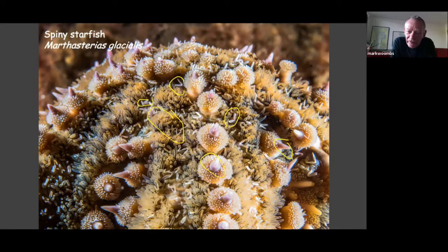These are little jaws that actually stop things from settling on it. If you think all these starfish, they're always clean. How do they maintain their cleanliness? Well, these little jaws will actually remove anything that settles on it. They can be used in defense. And there's one species, not in the UK, that is actually able to catch fish with these jaws, and then it's able to feed on them. And if you look at these little pom-poms around the spines, these are also made up of tiny, small pedicellariae, little tiny jaws, which you can just about spot on them.